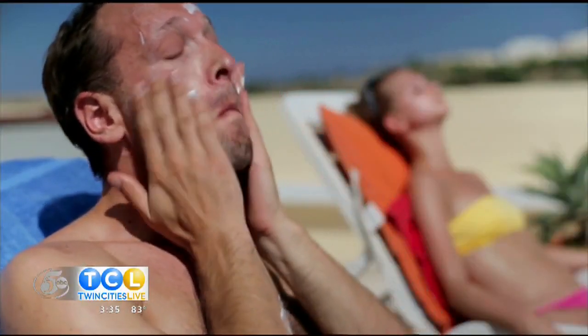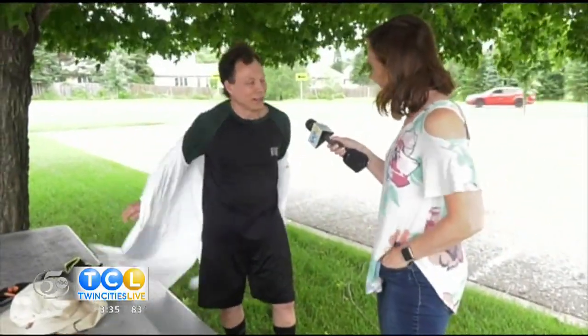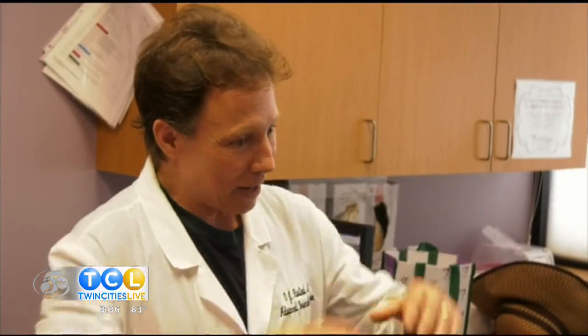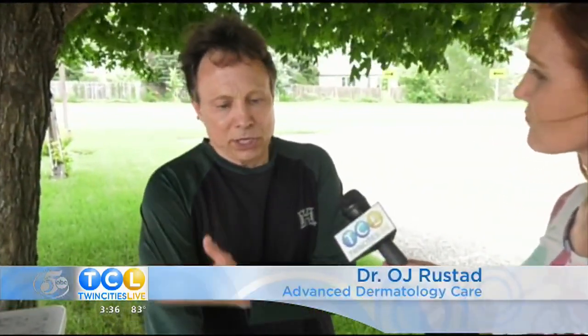Dr. OJ has a nice white lab coat on, but if you were gardening, what would you be wearing? If I was gardening, this is what I'd be wearing. So you'd be wearing all black, long sleeves. Yeah, absolutely. Because it's protecting my arms. I don't have to worry about getting anything there. I don't have to worry about missing my back. And you do this because you've seen how the sun can really damage the skin and affect people pretty tragically. Absolutely. Not only skin cancer, but t-shirt length down.